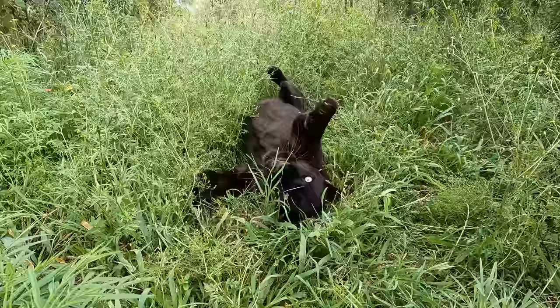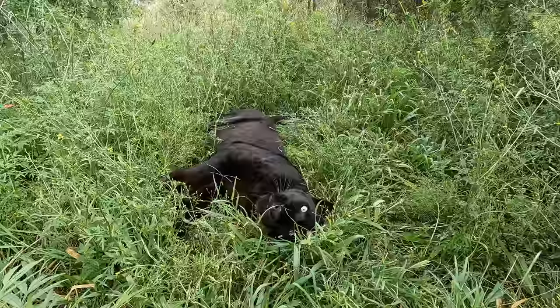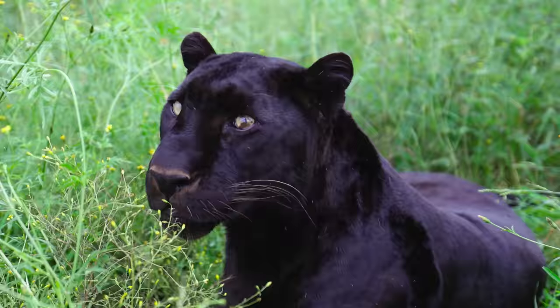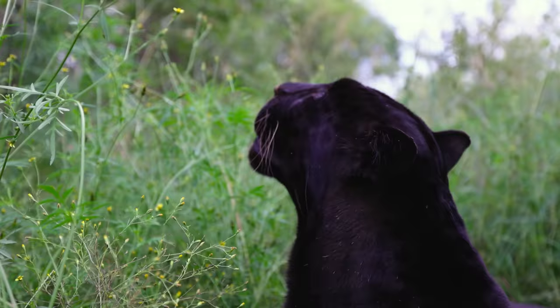Cole's now giving us a display of his cuteness. He's saying anything Nikita can do, I can do too, Kev. I'm just as cute. You know that. He's caught sight of the fluffy on top of the camera, and that, guys, is irresistible for a black leopard. Cole used to weigh about 60 kilos, 60, 65 in his prime, and now he weighs about 55.